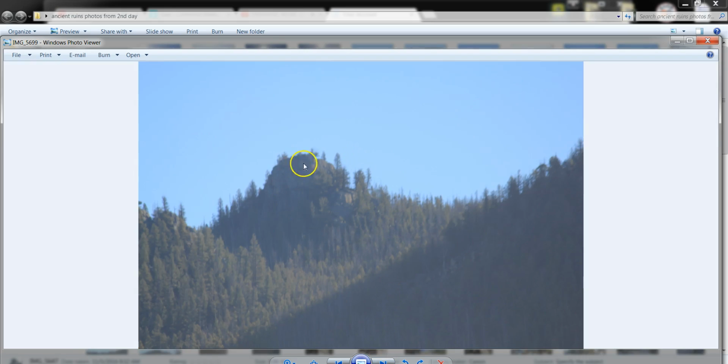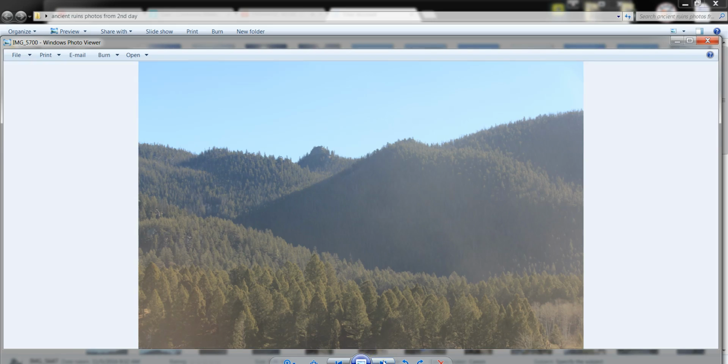Here's a huge stone structure, like way up in the hills. I've got the long lens on and I'm fully zoomed in. That's so you can see how far away it is. Some of these structures, you have to literally hike to them. There's no way you could get there with a quad or a dirt bike or anything. The only way is to hike or get dropped off by a helicopter.